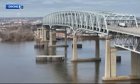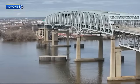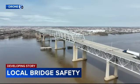The collapse of the Key Bridge raised questions about the infrastructure and safety measures on bridges in our area. Action News reporter Becca Hendrickson continues our team coverage tonight. She's live in Old City with more on concerns about bridge safety.